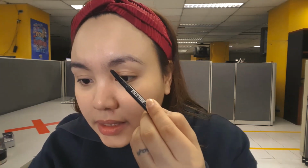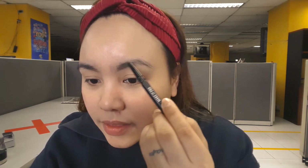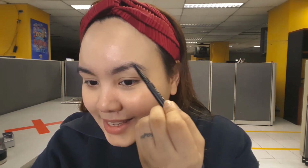Pimple. So next I'm going to do is yung kilay ko. And you guys, ngayong may new normal na tayo, sa mga kikay dyan, ang medyo out na muna ang mga lipsticks and all that. I think lahat ng concentration when you're getting ready is sa eyes and sa kilay.